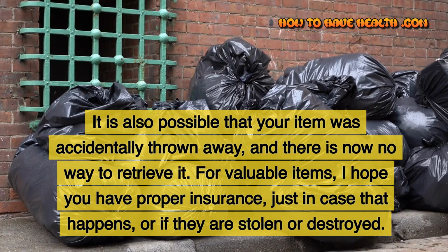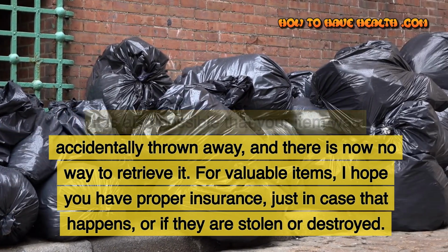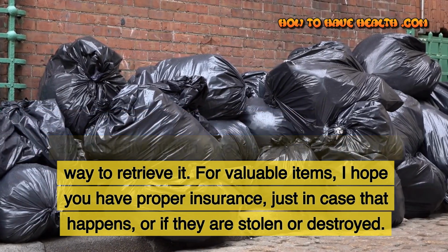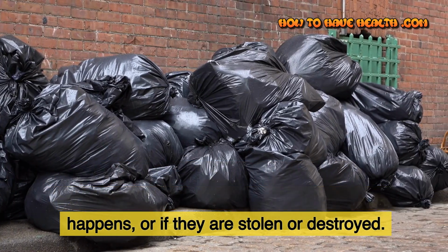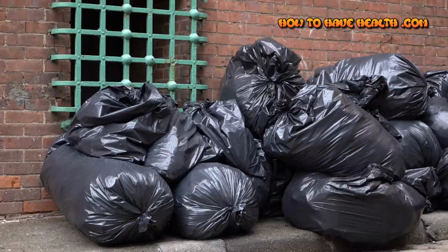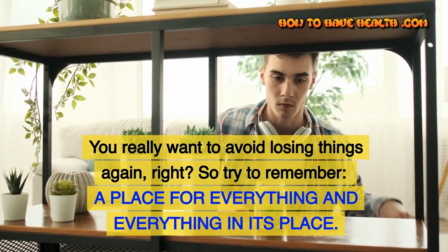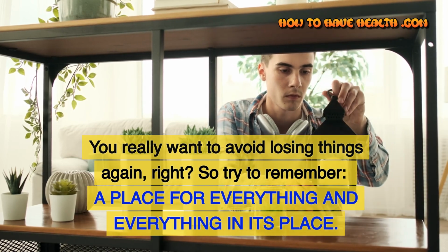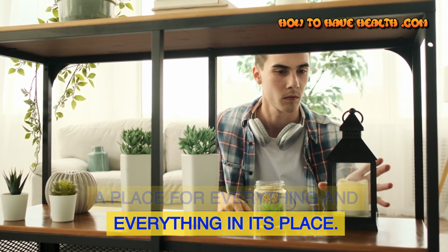It is also possible that your item was accidentally thrown away, and there is now no way to retrieve it. For valuable items, I hope you have proper insurance, just in case that happens, or if they are stolen or destroyed. What will be, will be. You really want to avoid losing things again, right? So try to remember, a place for everything and everything in its place.